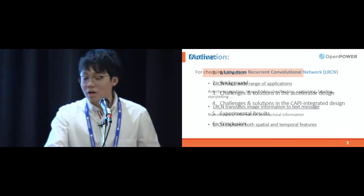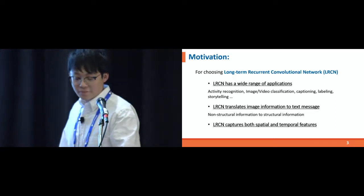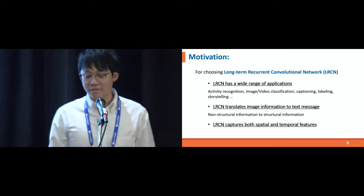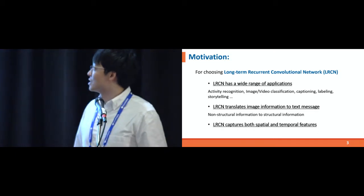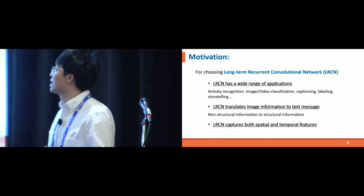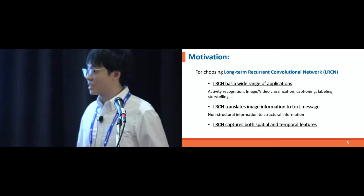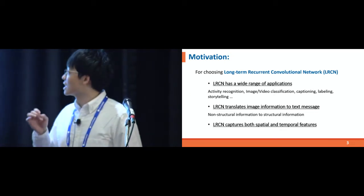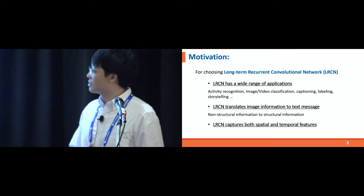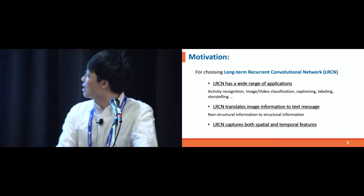So why do we need to accelerate LRCN, which is the long-term recurrent convolutional network? LRCN is one of the most effective models available today, which has a wide range of applications, such as activity recognition, image and video classification, captioning, and storytelling. The most important feature of LRCN is that it combines both CNN and RNN, which means it can capture features from both the spatial and the temporal domains. So it's very interesting and very useful.